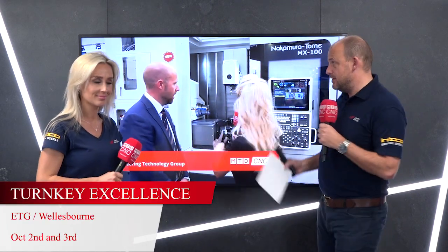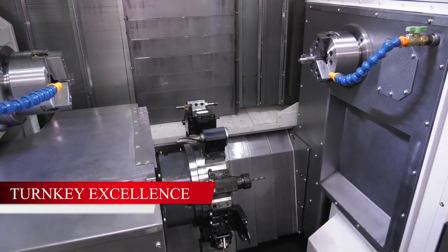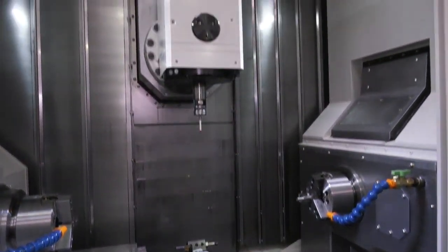Next up, ETG, October the 2nd and 3rd. We're there presenting Discover Turnkey Excellence. So there will be the new MX 100 multitasking machine. There are many machines on show, showcasing the turnkey element of engineering, taking you from the start and giving you the solution from one end to the other, and you're going to be challenging the sales guys.